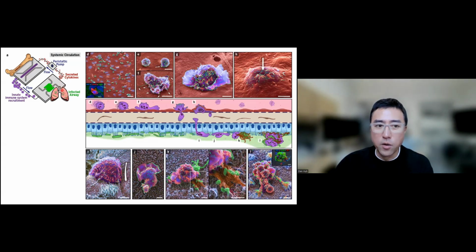This bone marrow chip can also be hooked up to an infected lung area on a chip. All the secreted cytokines and chemokines produced by the infected tissue can flow into the marrow to induce massive mobilization of neutrophils that come into the area on a chip, to recapitulate the entire process of innate immune response and phagocytic activities in this man-made system.